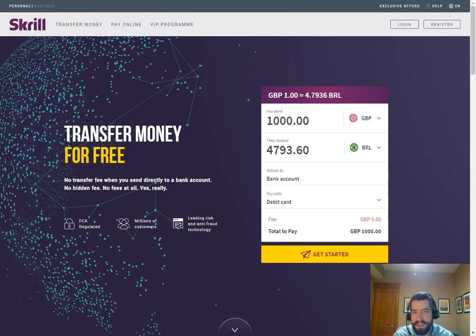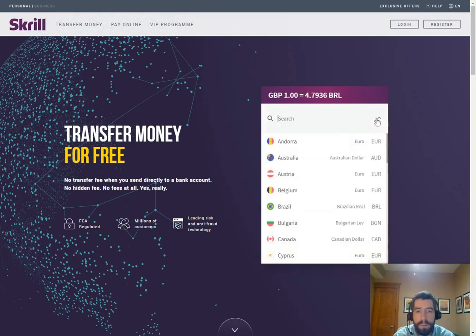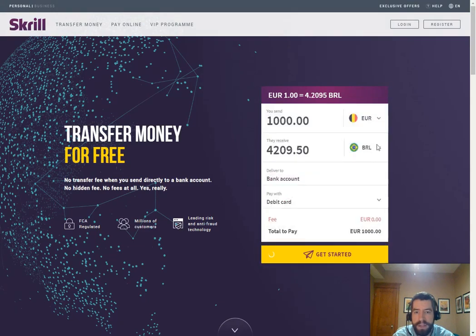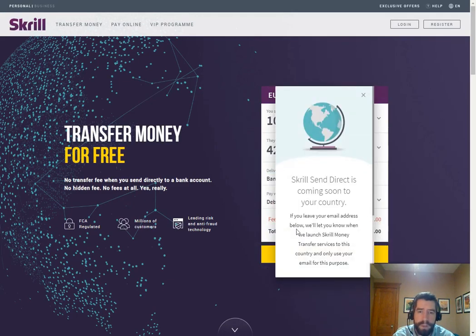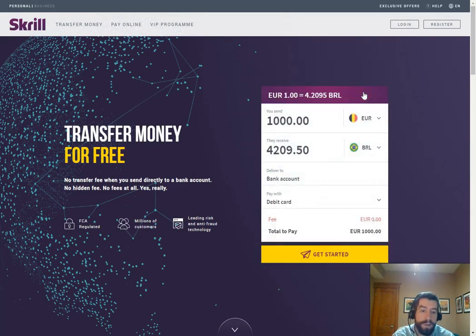As you can see, they also have that transfer system where you're sending from country to country, and they'll use sort of a one-time fee where you would choose, you're sending from a Belgian account and you're going to, let's see, the Bahamas. Well, that's not available right there. But there are plenty of options.